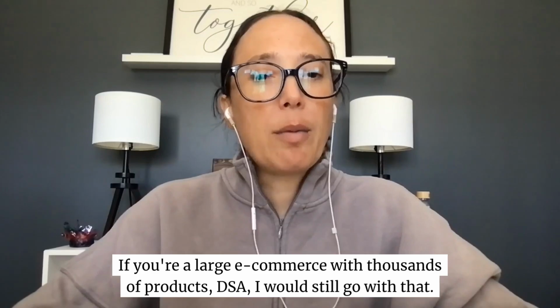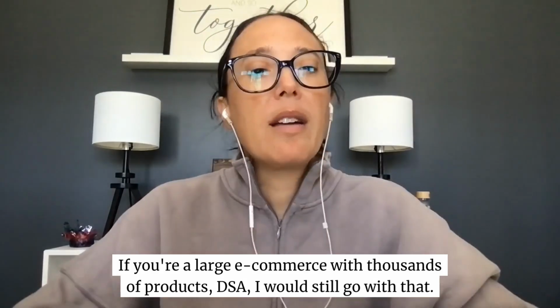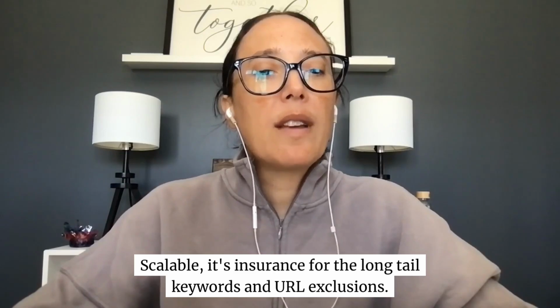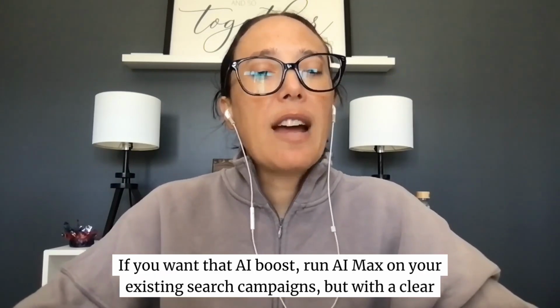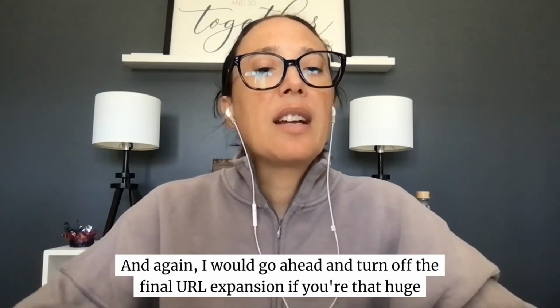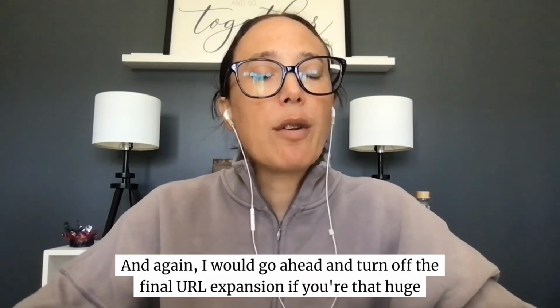If you're a large e-commerce with thousands of products, DSA, I would still go with that. Keep your dedicated DSA campaign running as your fallback. It's scalable, it's insurance for the long tail keywords and URL exclusions. If you want that AI boost, run AI Max on your existing search campaigns, but with a clear negative keyword strategy. And again, I would go ahead and turn off the final URL expansion if you're that huge e-commerce store.